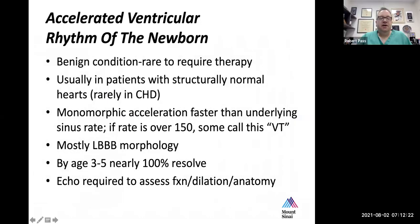So generally speaking, accelerated ventricular rhythm in the newborn is a benign condition, and it is rare that we need to treat it. You usually see it in patients who have a structurally normal heart, though it is rarely seen in patients with congenital heart disease. Generally, it's a monomorphic acceleration faster than the underlying sinus rate. And according to some authorities, if the rate is over 150, instead of calling it an accelerated ventricular rhythm, we would maybe call it ventricular tachycardia.